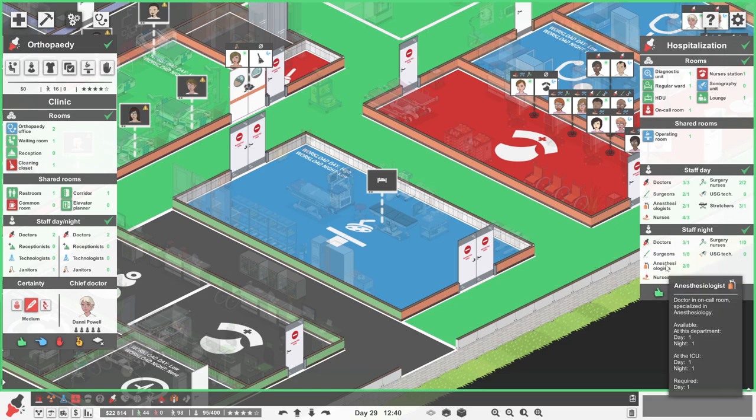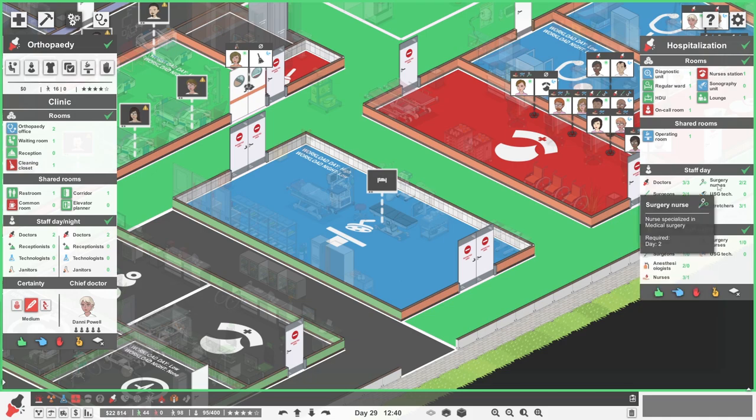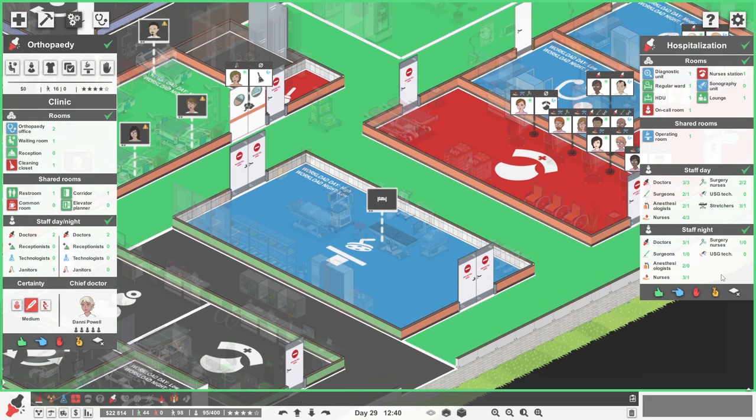We've got an anesthesiologist. We need two surgery nurses. And maybe they just don't do that at night. Maybe they just don't do surgery at night time. Maybe it's not a done thing. I thought it wouldn't really make any difference. But maybe they just don't do it. So we need... That says we need three doctors. What do we need to actually do the stuff?